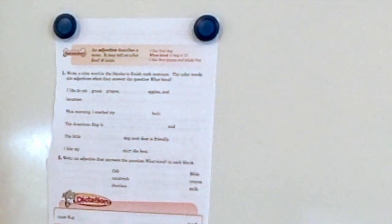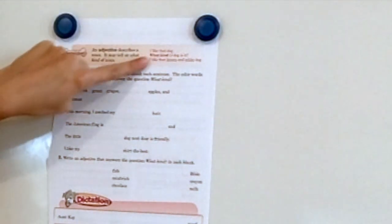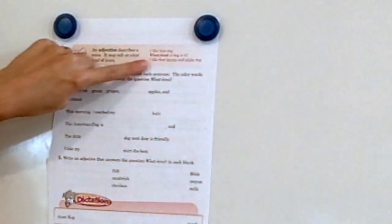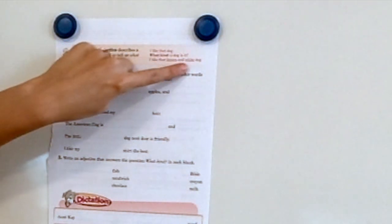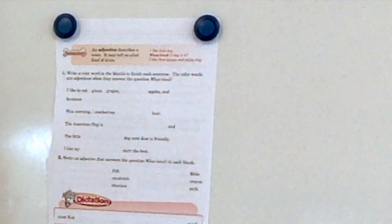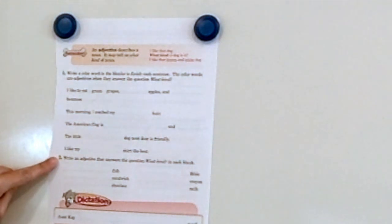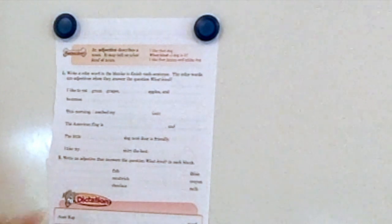It may tell us what kind of noun. So I like that dog. What kind of dog is it? I like that brown and white dog. Brown and white are the adjectives that describe the noun dog. So what we're going to do, number 2, it asks us to write an adjective that answers the question, what kind, in each blank. Okay?